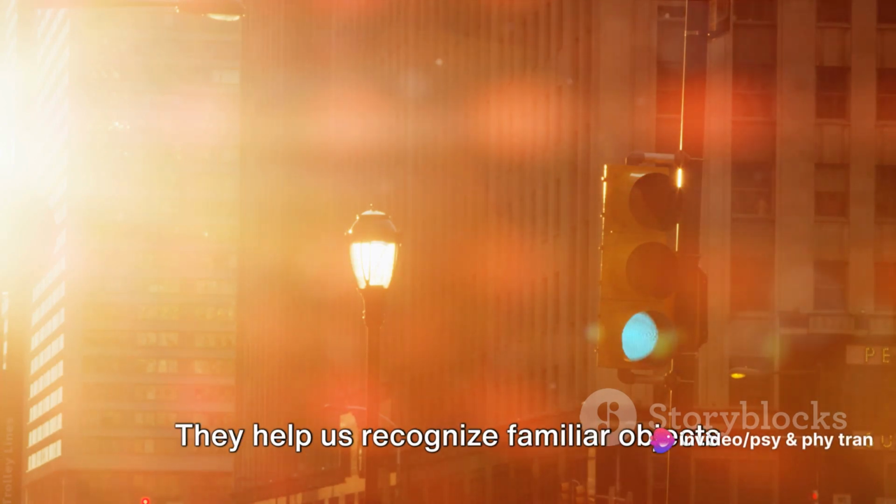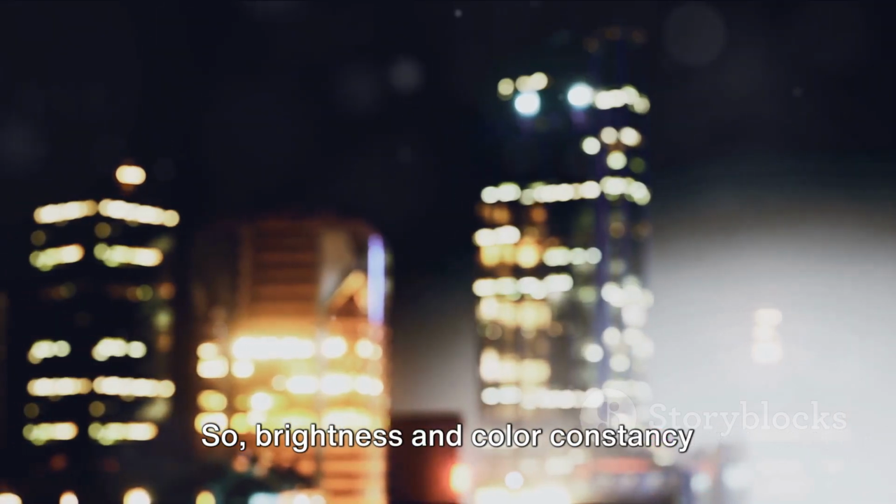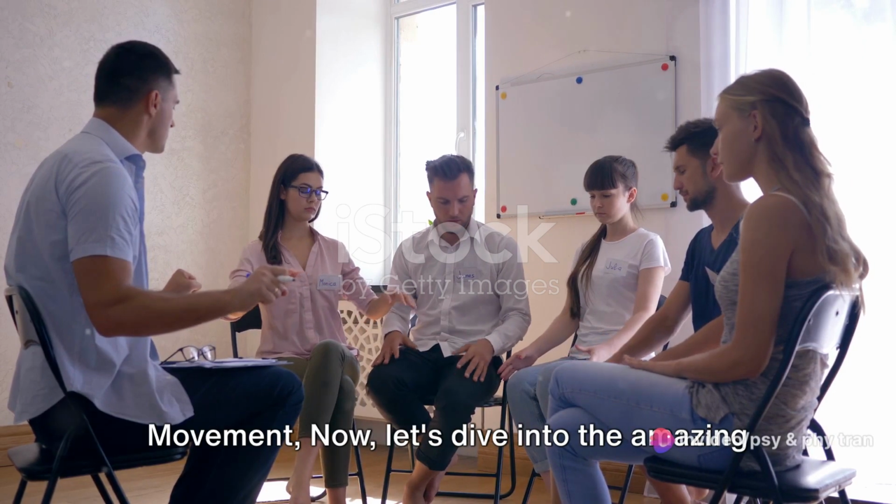They help us recognize familiar objects and navigate our environment effectively. So, brightness and color constancy contribute to a consistent and stable perception of our environment. Depth perception and perception of movement.